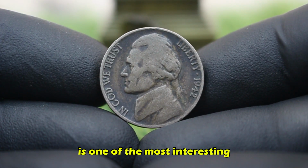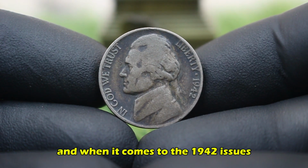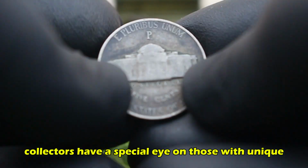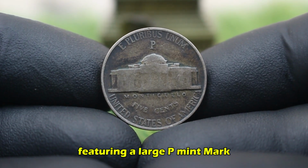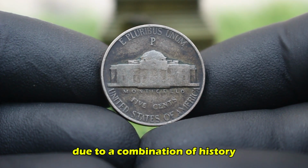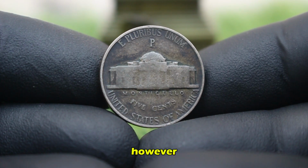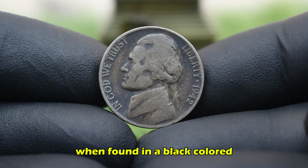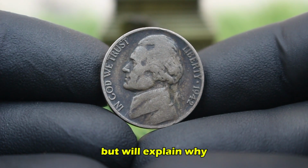Jefferson nickel is one of the most interesting and valuable coins from the United States Mint, and when it comes to the 1942 issues, collectors have a special eye on those with unique characteristics. This particular coin, featuring a large P mint mark, holds a place of distinction among U.S. coinage due to a combination of history, design, and market value. However, the rarity and desirability of this coin are compounded when found in a black-colored, dirty condition, which might seem counterintuitive, but we'll explain why.